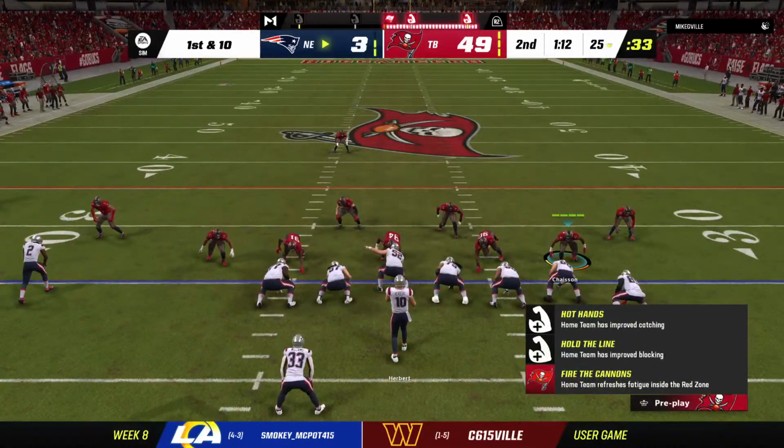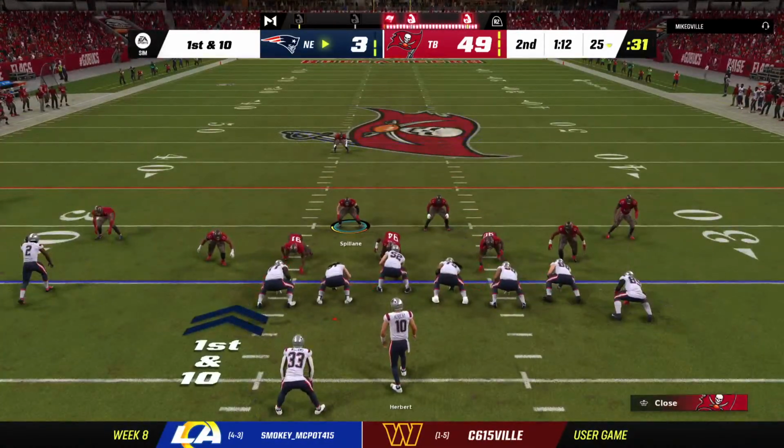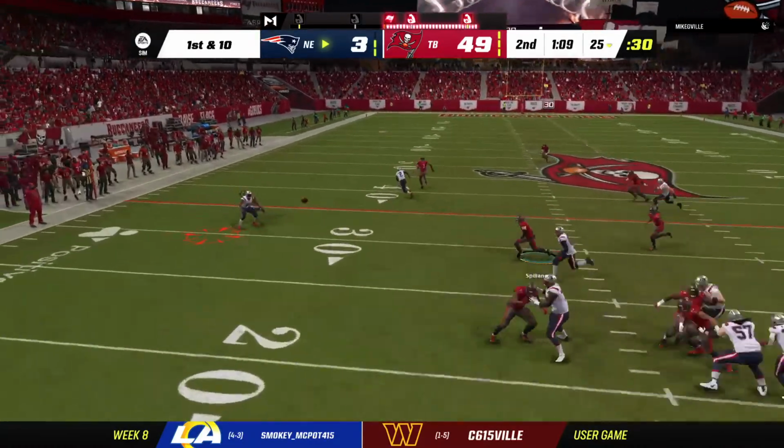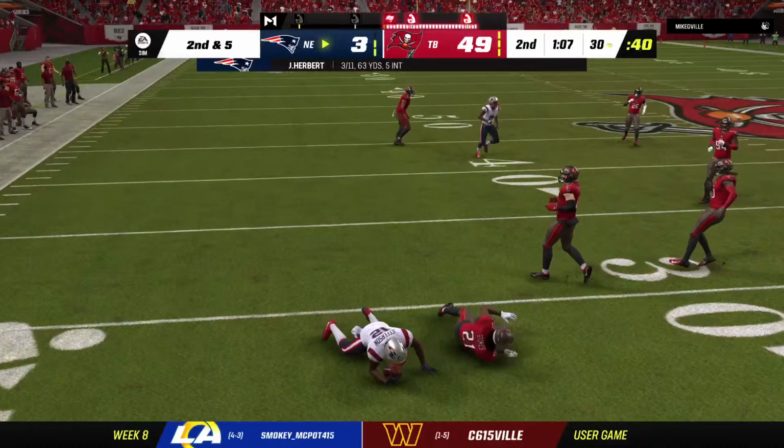The Pats at the line, ready to go. And Charles, we'll see what they can do here. Not a ton of time left, but enough certainly to get points out of this drive, and they need them right now because they're trailing.